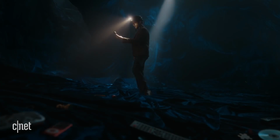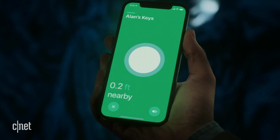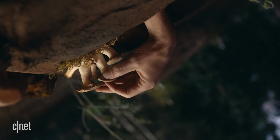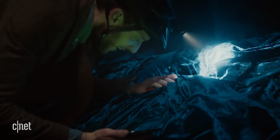The tags also feature ultra-wideband technology, which makes the finding process on your iPhone 11 or iPhone 12 even more accurate. Using a combination of the iPhone's camera, accelerometer, gyroscope, and AR kit, you'll be able to track down your lost tag using arrows, sound, and even haptic feedback. You can also assign a phone number to your tag, meaning that anyone who finds it can tap it with their NFC-enabled phone and find out your details.